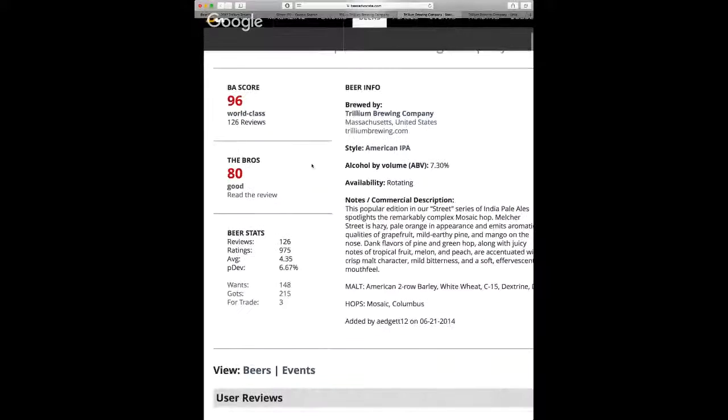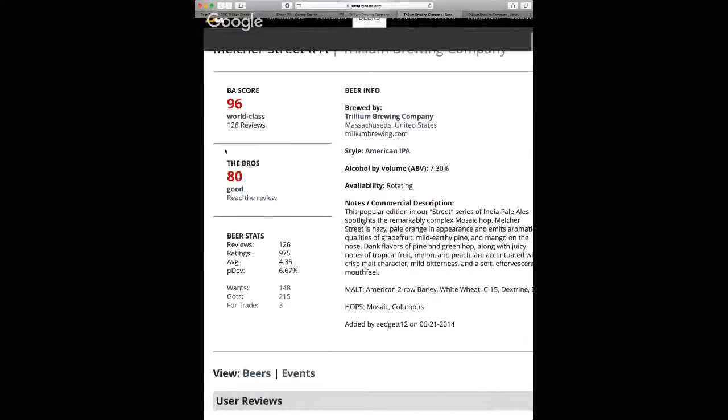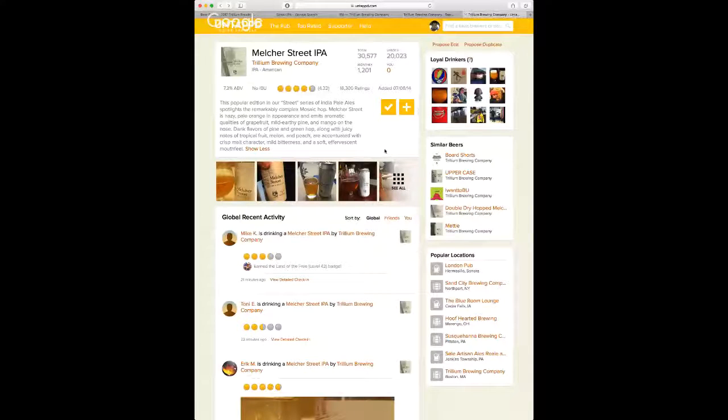Right here on Beer Advocate, you have 126 reviews for a score of 96. And they say 7.3, but we're going to go with what the brewery put on their website because that's the most current. I believe this is a 2017 version. I think Tom had just picked this up before he sent it to me. Does it have the date? Ooh, it does have the date. Nope, that's a 2016. Right on the bottom of it, I'll show you when I get back on camera.